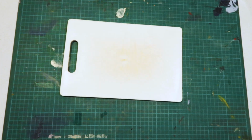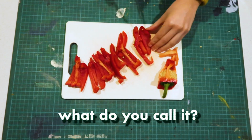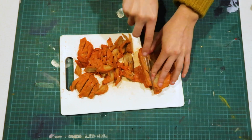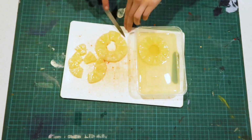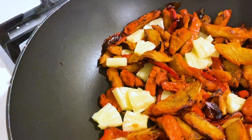First thing I like to do is chop up everything. So I chop up the capsicum, red pepper. Let me know in the comments what you call it. And then I like to cut up the pork into little strips. Also cut up the pineapple. And then add it to your pan so it can crisp up and look kind of like this.